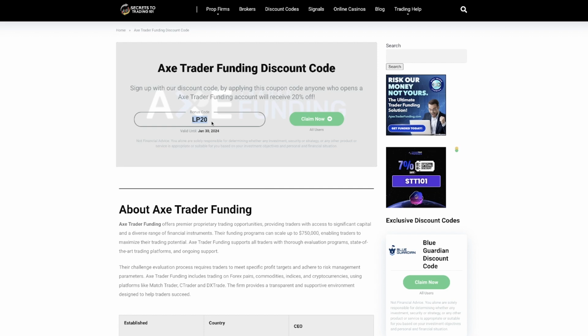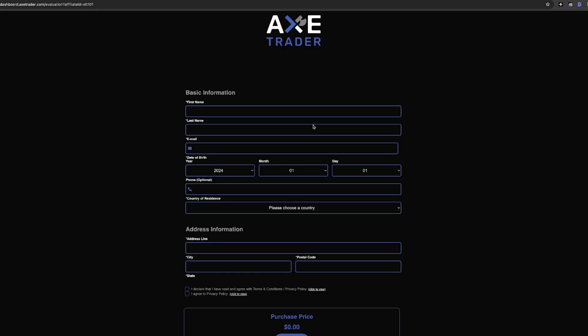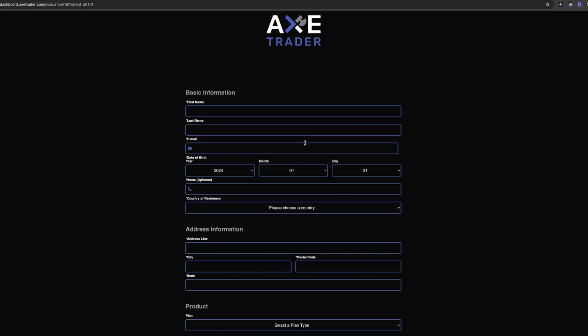But what you need to do is copy the discount code that will be in this box right here and click the green claim now button. This will then take you to the checkout page on Axe Trader funding.